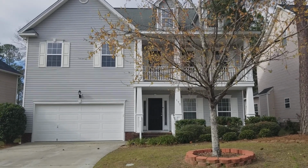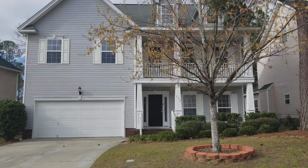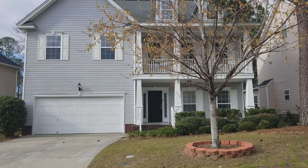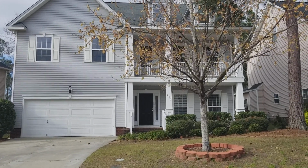This is a 6-bedroom, 3.5-bath home. Very beautiful home, 2-car garage, covered front porch, fully fenced in backyard and patio. Let's go take a look.